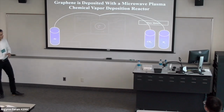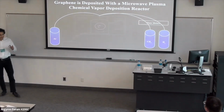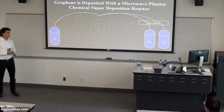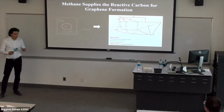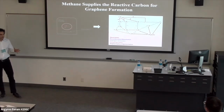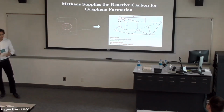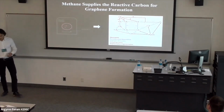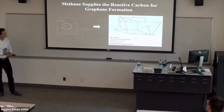Next are the gases. Argon isn't used during deposition, but prior. It's used to clean out the system of any contaminants and therefore decreases the system pressure significantly. Next is methane. Methane is the primary feed gas. That is, it's the gas that supplies the carbon for graphene formation. It has a low dissociation bond energy, which is advantageous for forming these reactive carbon species, as shown in this last line here, which enable the graphene growth.